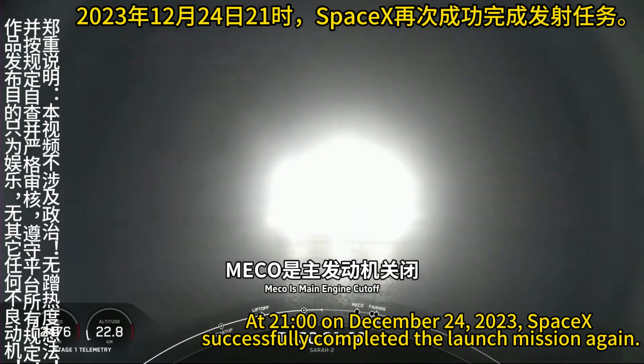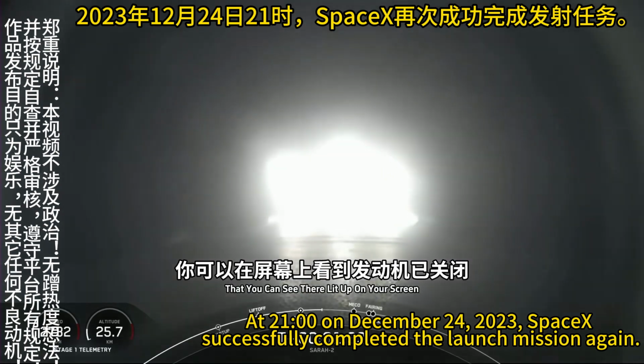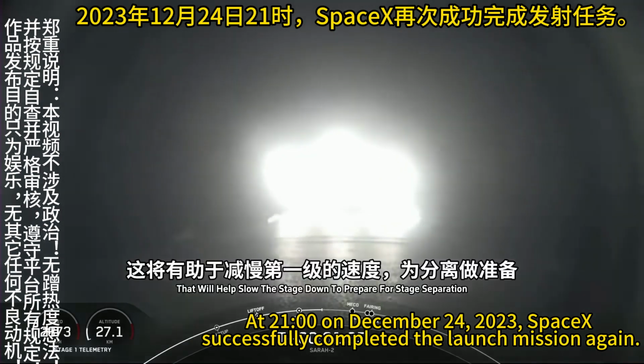MECO is main engine cutoff. That's where we shut down all 9 of those engines that you can see there lit up on your screen. That will help slow the stage down to prepare for stage separation.